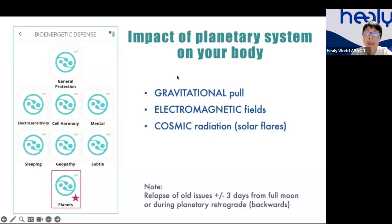We are affected by the planets because of the gravitational pull and because of the electromagnetic field generated by planets, especially the huge planets. Some planets actually radiate harmful or very strong radiation, especially the sun, that can disturb or affect us. So the main thing is there is no need to go into astrology. I find it very easy to just use the Healy resonance analysis to tell me what's going on. Only when it shows in my analysis, if I'm curious, I will then go and refer to see which planet is causing the disturbance to me.